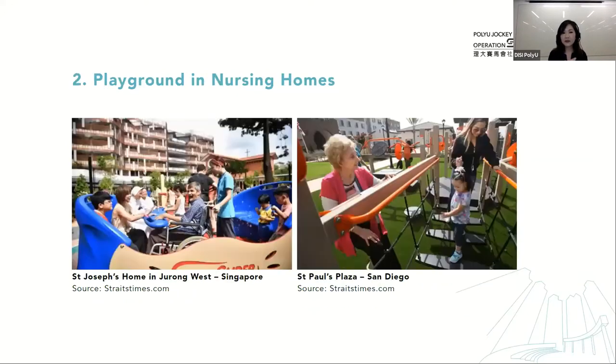Playgrounds in nursing homes. This is getting quite popular all around the world. Why we are showing you this is because the elderly in nursing homes really do want their families to visit them, but they may find it a little bit boring. They just sit there and talk to them. So that's why nursing homes start to think about playgrounds that can encourage interactive play and insert them in their playscape. So these are just two examples.